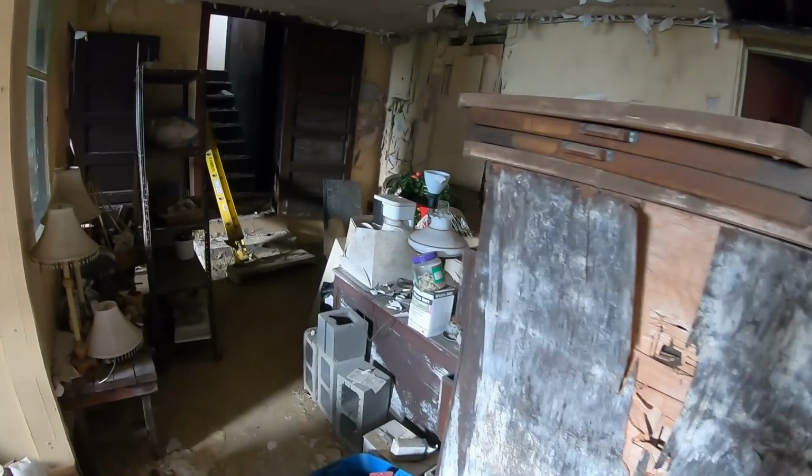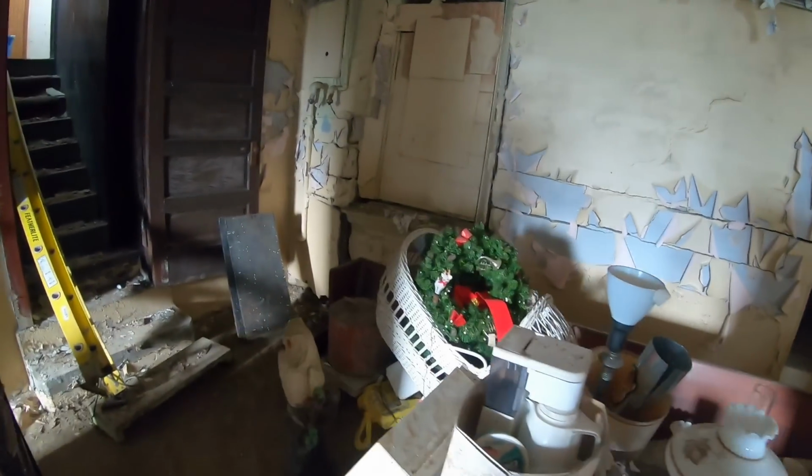And probably the most dangerous part of this project is going to be fixing this corner here, because this is, I don't know if the camera does this justice. It's probably pushed in a foot or so, at least by now.